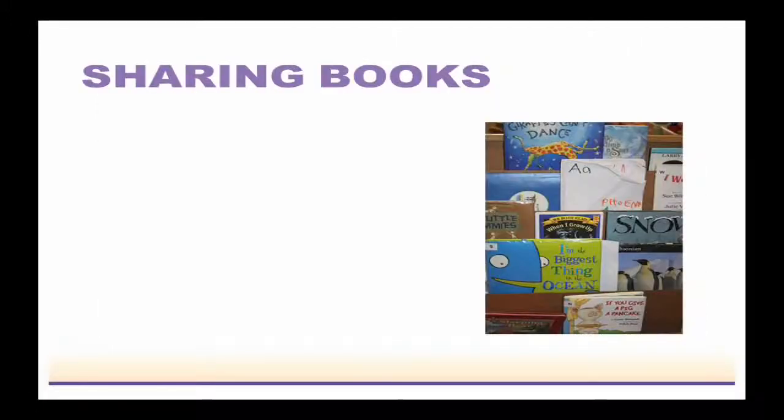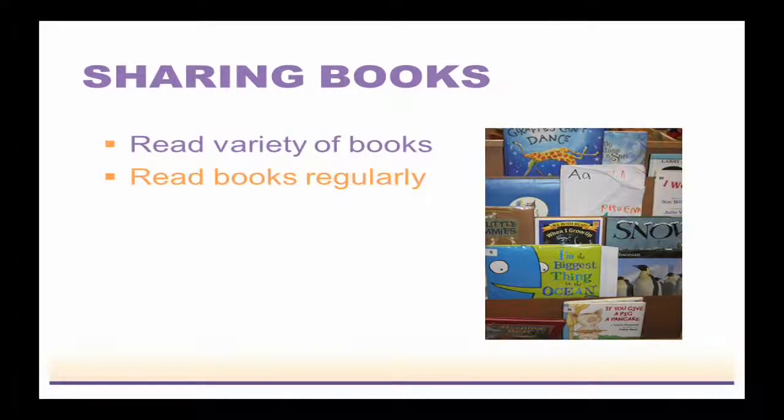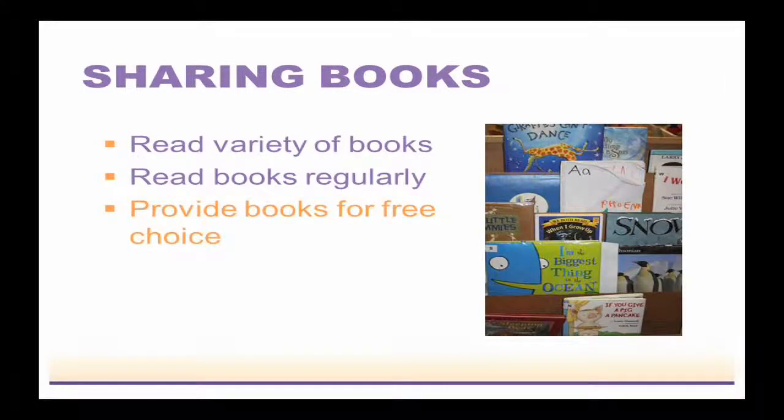When thinking about sharing books with children, as we mentioned earlier, not every book has to be on a serious topic. Integrate supportive books with other types of books, like informational, whimsical, or predictive books. Balance the types of children's literature you offer. Also, be sure to integrate books into your everyday routine. Share books in a large group, small groups, or one-to-one. And of course, let children explore books on their own.